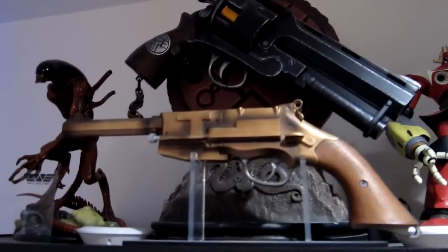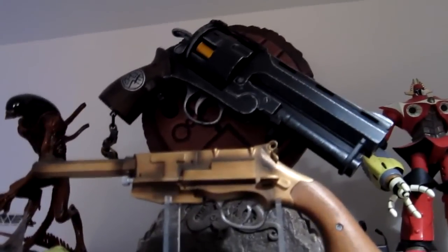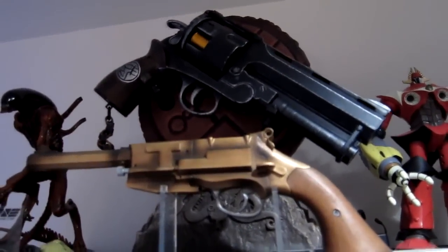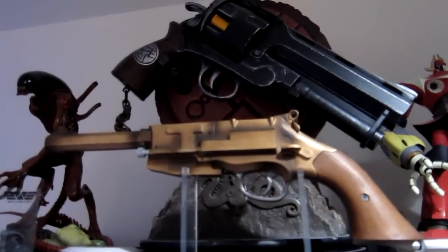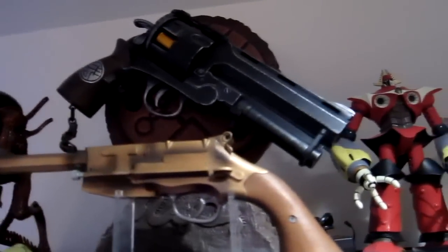This, for the price, it's nice, but up close it really doesn't look that nice. From a few feet away it looks pretty nice, but yeah, I mean, for the price it's not bad. I recommend getting it. They really need to make an all metal nice replica. They said they would, and they haven't, but whatever.